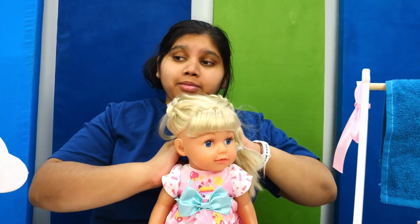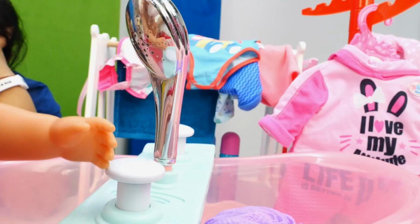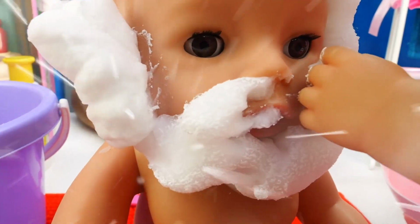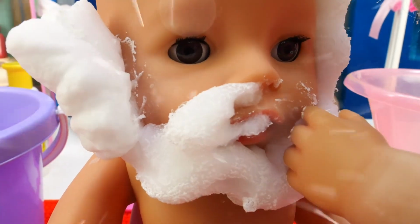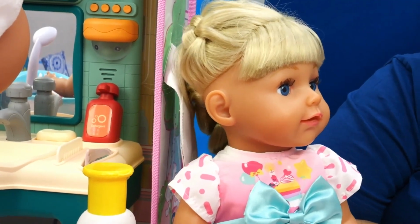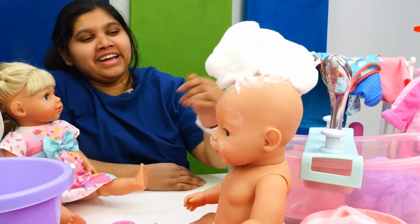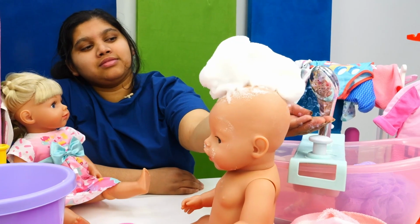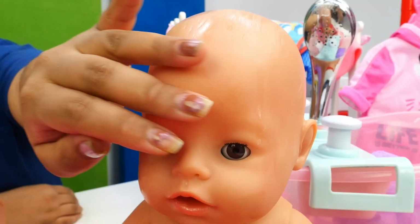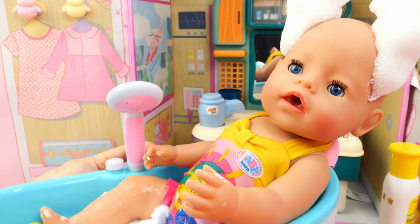Done! Good job, Leo. Now, can you please wash your face? Okay, sure. No, Leo, you're not completely clean. Look at your mohawk. Let me help you clean it. There you go, you're all cleaned up now. Okay, 1 second.